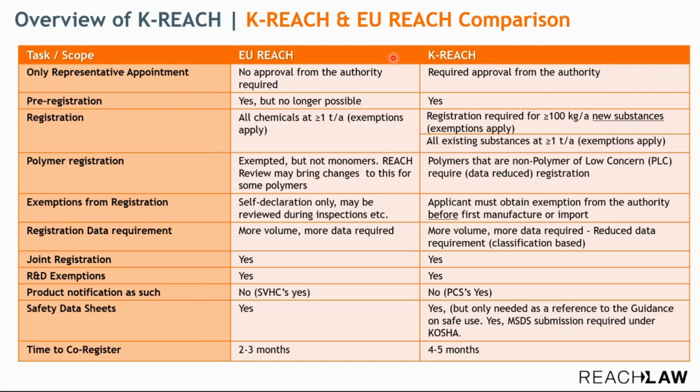In Korea, polymers, again, if they are not meeting the polymer of low concern criteria, PLC, then you need to apply for registration with the reduced data requirement. So we will cover this in the next series, so please attend that. It's important for exemption if you're into polymers.